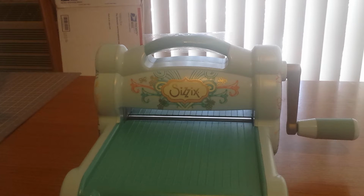I decided that I wanted to invest in getting a crafting tool, some sort of machine that would help me with cutting and embossing, because those are the types of things that are important to me when I'm making cards, doing scrapbook layouts, and working on other sorts of things. I'm terrible when it comes to cutting out shapes. I can trace, but when it's time to start cutting along the lines, I do okay, but they just don't look like they've been cut with a steady hand.